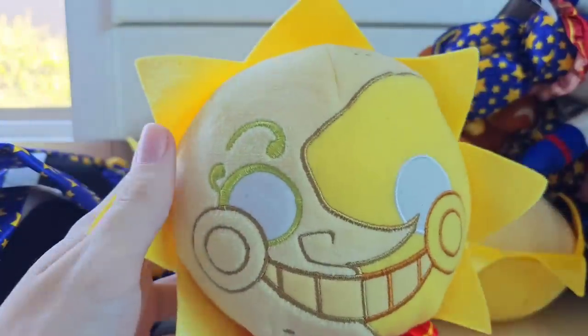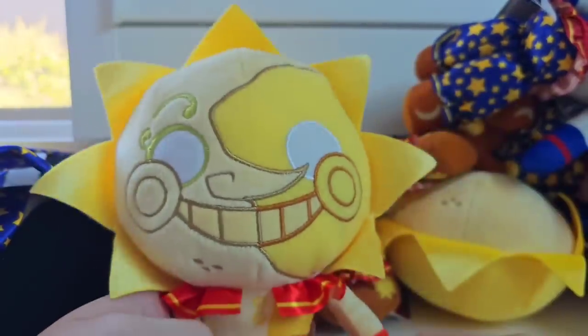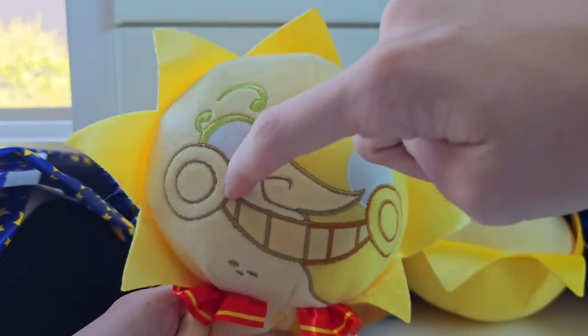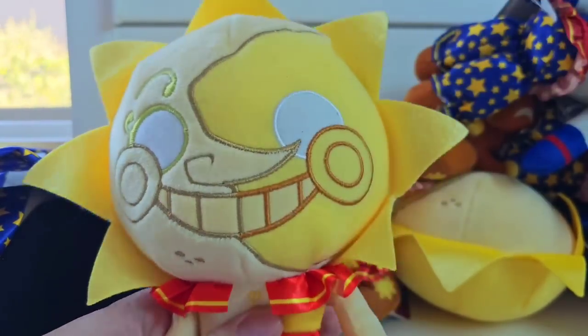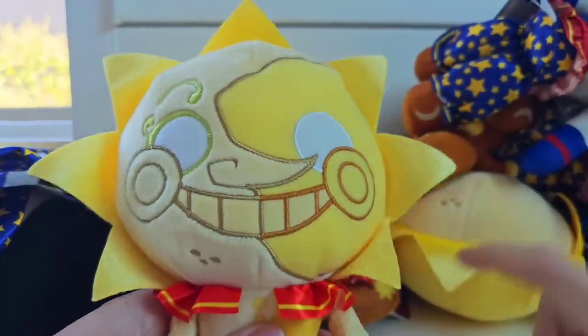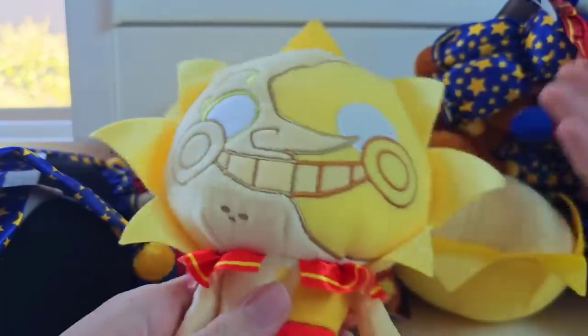I'm not too sure why they chose to do that, but all the sewing on his face is just amazing. Look at all the details added: different color sewing only for the eyes and the little eyebrow, different color sewing on this half of his face. They use different colors here. It's just so good. He looks so amazing. How could you not love him?